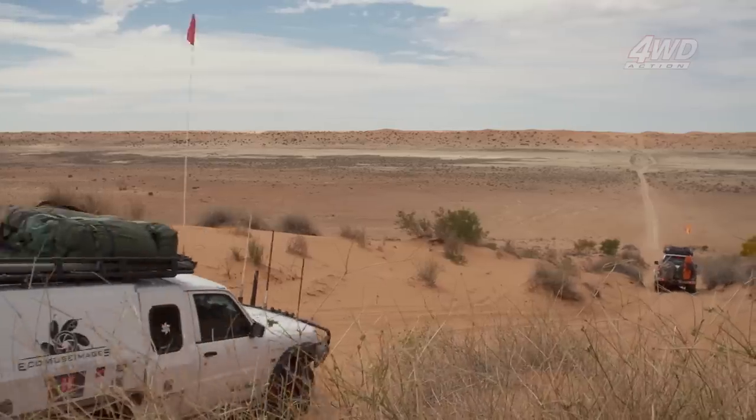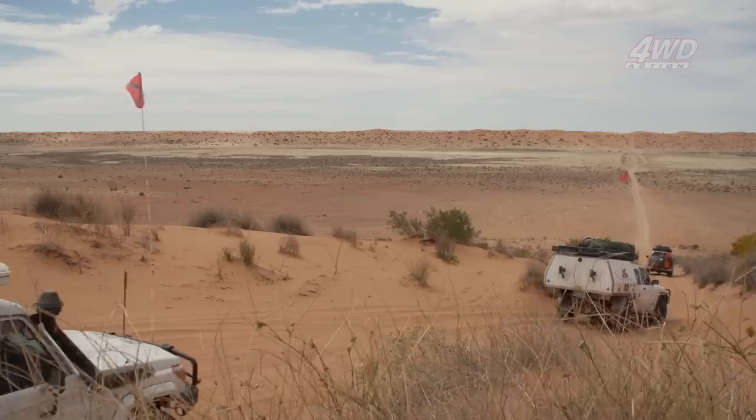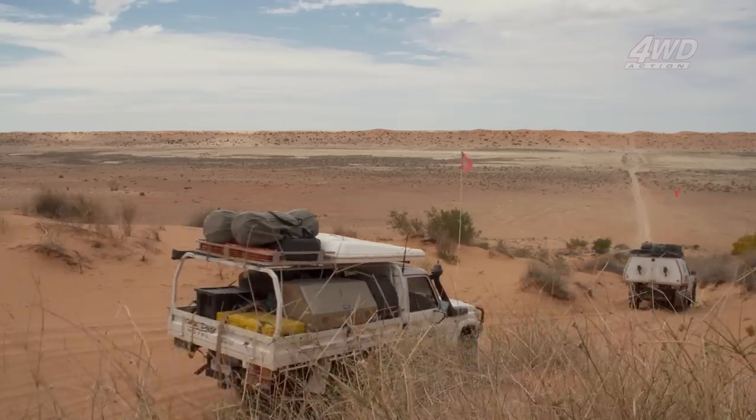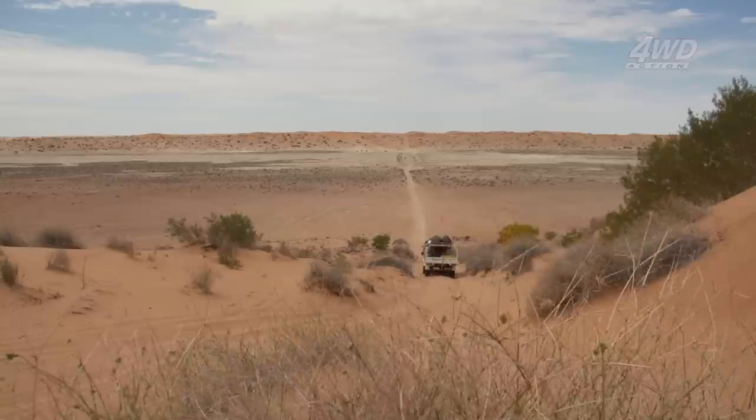I've just got to get over it. Well, I think that we will turn to the right where you can see that vehicle coming from. That's what they call the Little Red. And I don't think we have the need to go straight up this one with your vehicle in its condition. Yeah, mate, I've done it a few times and I don't think I'll be doing it with a cracked chassis, that's for sure. Take me to the Little Red.